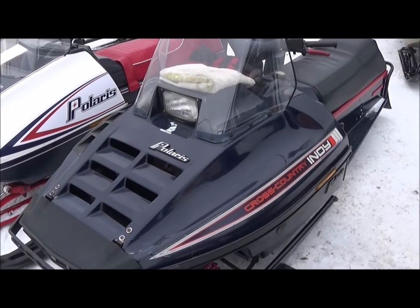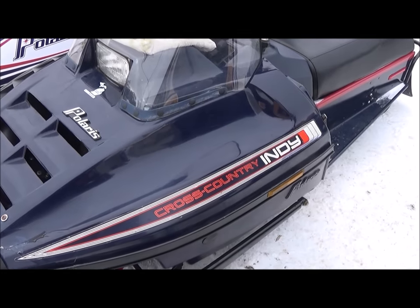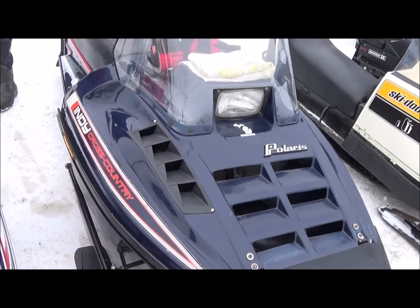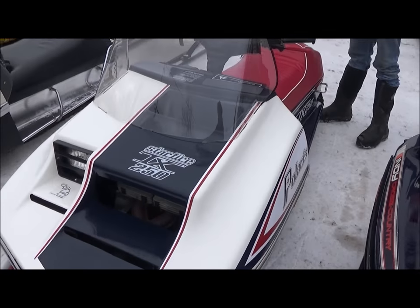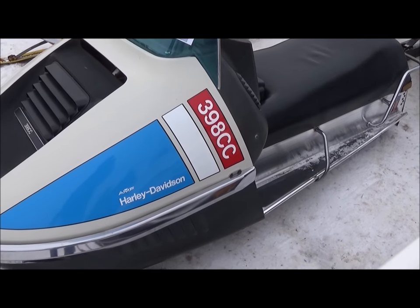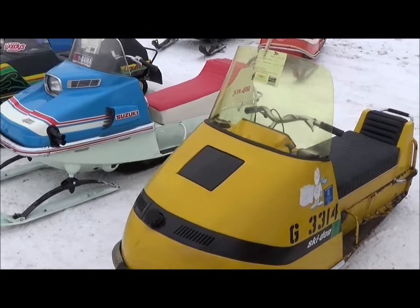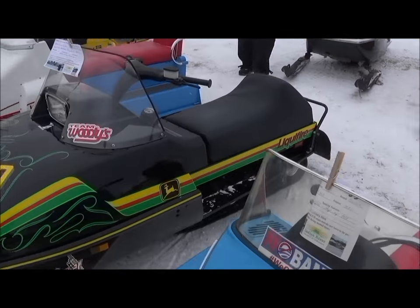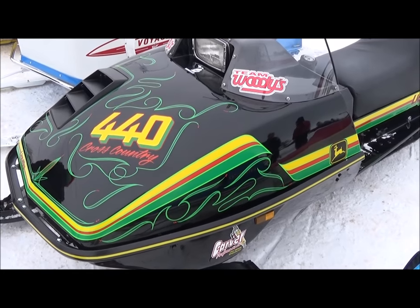This is an early Indy. It's probably an 81, stuff like that. I think it's an 81. Cross Country was an 81. It was the first year they came out with the independent suspension on it. Surfer GX. Here's your Harley Davidson. AMF. Nice set. Complete with a caboose. And then more Skidoos. The Moto Ski. And there's a Mercury. There's a real nice John Deere Liquifier. Been redone, painted up. Pretty.